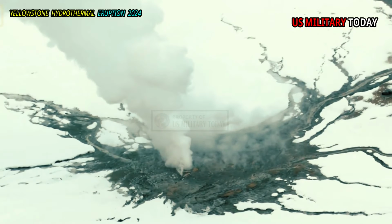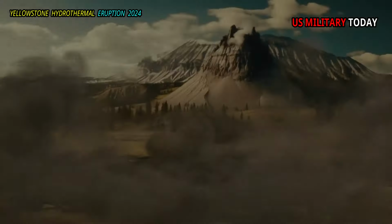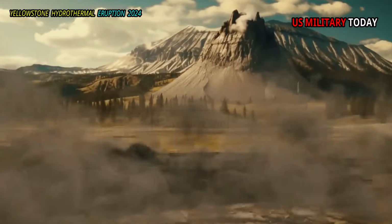Previously, investigations into the Old Faithful and Steamboat geysers showed that their activity stopped during the prolonged dry season due to a lack of water supply to the hydrothermal system.